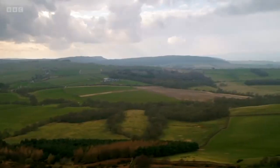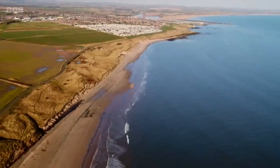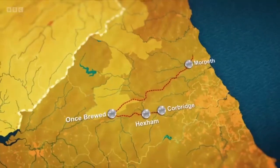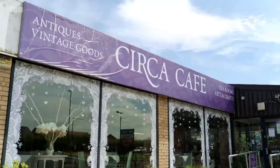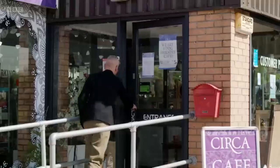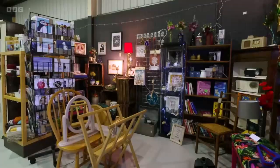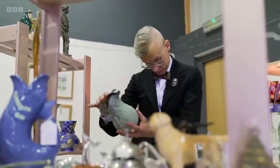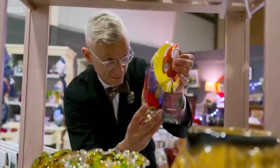Now, talking of cool, how about some sea air? Northumberland does boast oodles of delightful coastline. So our man Mark has made his way to the harbour town of Amble to take a turn around Circa Antiques. Home to a mixture of vintage homeware and furniture and a plethora of interesting collectibles and curios, and happily for Mark, glassware and ceramics.